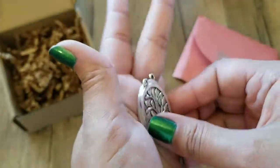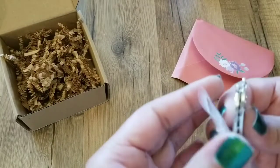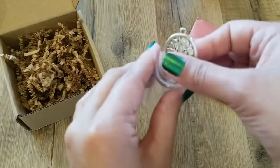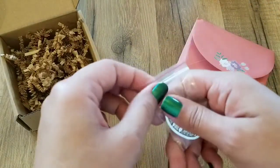Stunning. Oh my gosh. I hope y'all enjoyed this. I know that I did. It was so much fun to unbox these. I mean, seeing them on camera is one thing, but to be holding them, I'm a happy crafter.